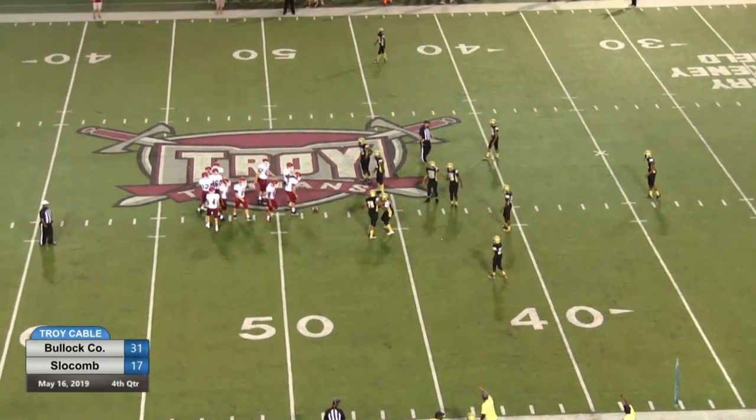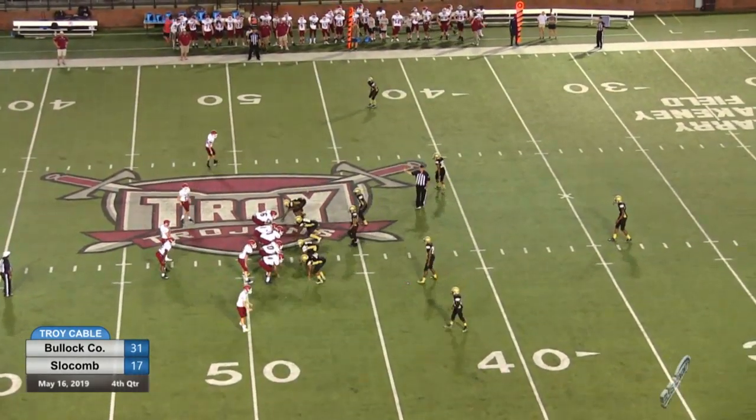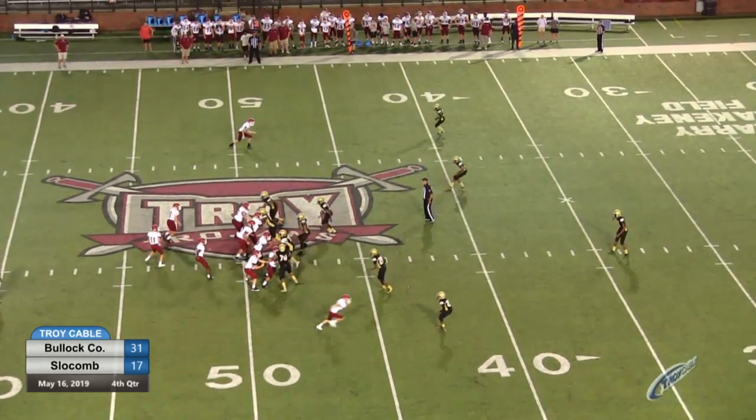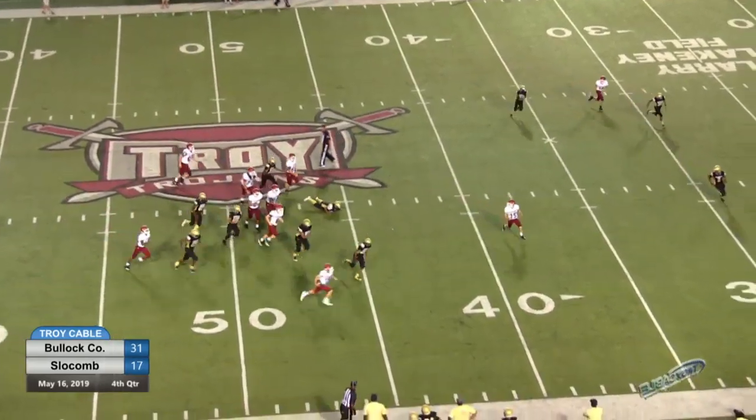Well, I will say this for the ones that are watching. I'm pretty impressed with both squads. I am too. Very disciplined teams. Well coached. You can tell they're well coached. They had their game plan. They stuck to it. Real impressed.